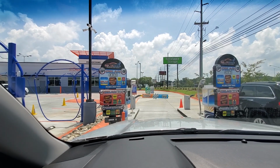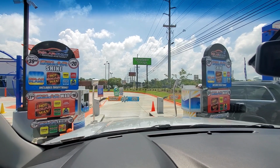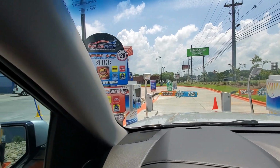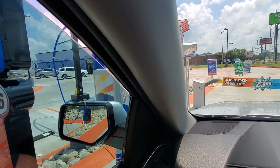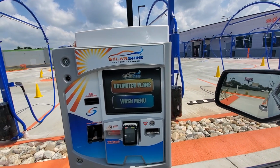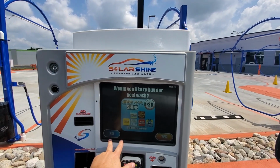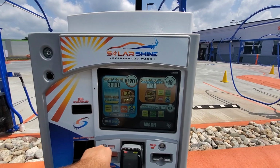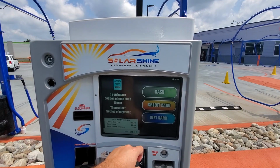As I pull forward, I'm going to show you our pay stations. You can see here to the right, it's actually my wife helping a customer. We try our best to always send someone out to help here, but the pay stations are pretty straightforward and don't require too much to use. As an owner, I'm actually part of our members club here, but I'm going to show you the process of walking through. You can see our multiple washes here on the screen. I'm actually going to choose our best wash here today, so I can show you that as we drive through.